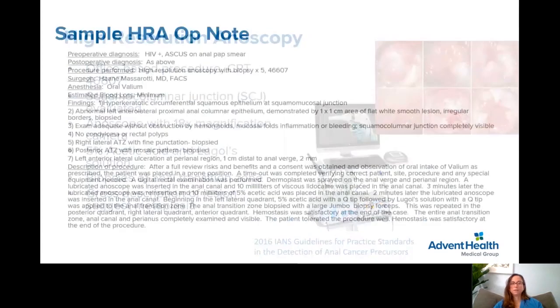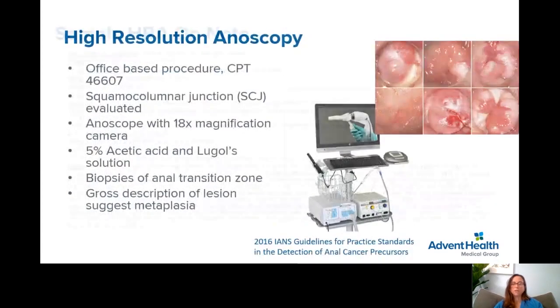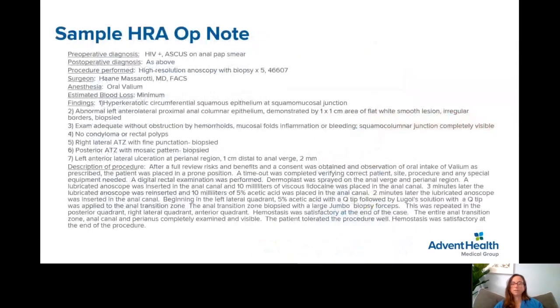This is my sample note: I actually prescribe the patient Valium, a one-time dose. I will make sure they have someone driving them to the office. And I also do a local pudendal nerve block, so that most patients are comfortable with this, and I am able to accomplish this successfully in the office.